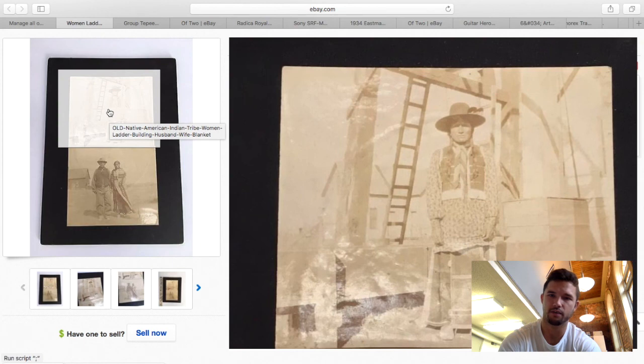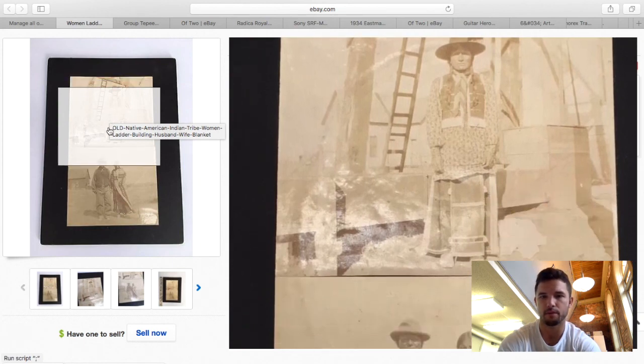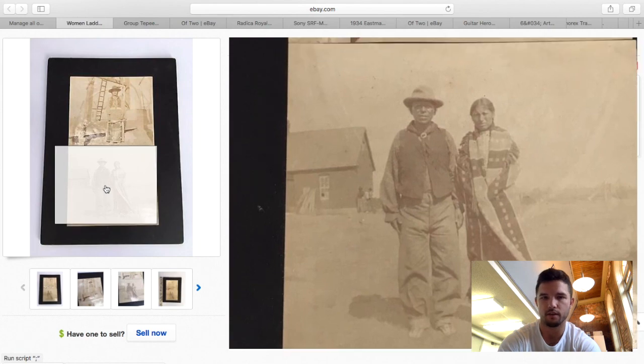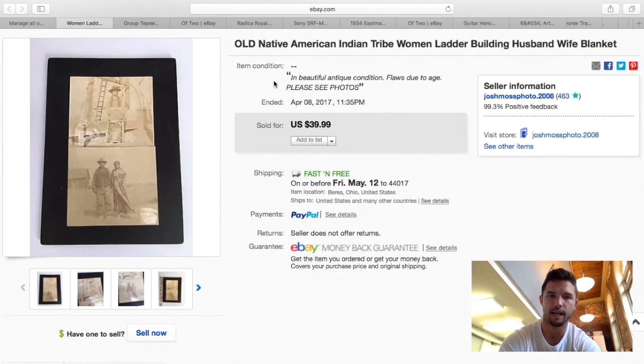Again, another interesting photograph of a Native American woman in the background building a building. Great dress. And here is a man and a woman, probably husband and wife. Again, very interesting photo. This sold for $39.99, free shipping.